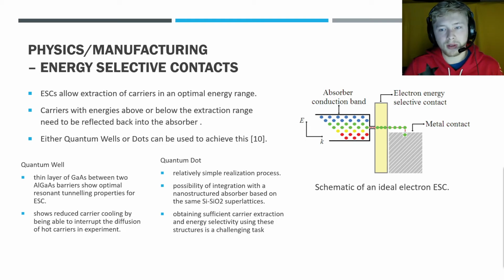A possible method of implementing ESC structures is by using the resonant tunneling properties of a single layer of quantum dots in a dielectric matrix. Silicon quantum dots in silicon dioxide matrices have shown theoretical and experimental evidence of being suitable for selective energy extraction of carriers. However, obtaining sufficient carrier extraction and energy selectivity using these structures is still a challenging task, since it requires a very high uniformity of the silicon quantum dot sizes in the matrix.